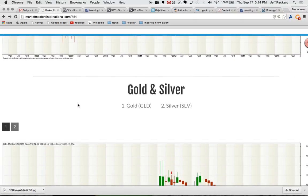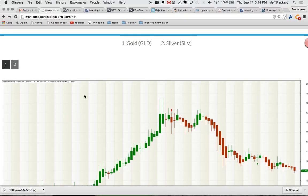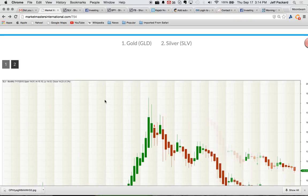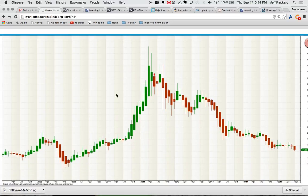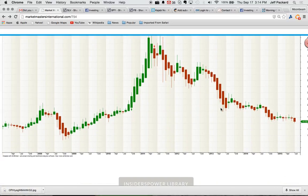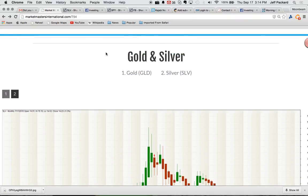And then finally gold and silver. Now this is really interesting. So gold, obviously down arrow. Gold's been in a crappy downtrend for a long time. If we look at the silver, I thought silver was indicating, okay, so silver is indicating down right here. I'm going to show you on the weekly that's indicating a reversal strategy. Okay, so that's the monthly.